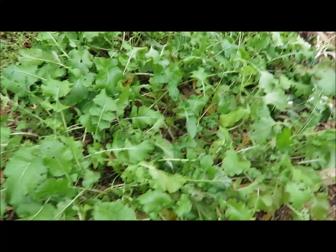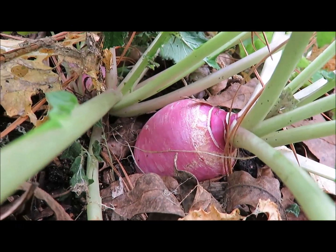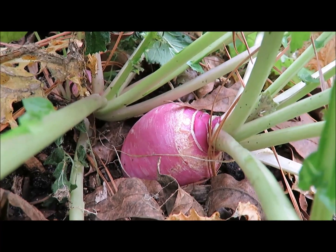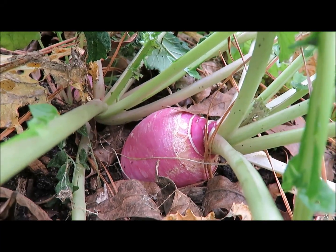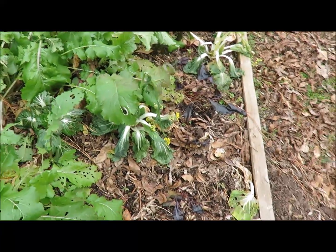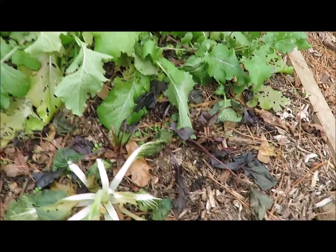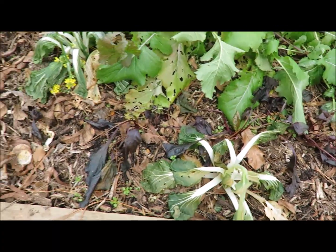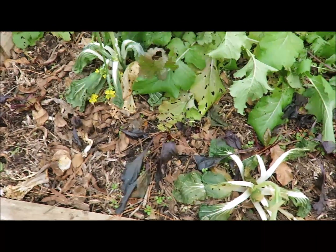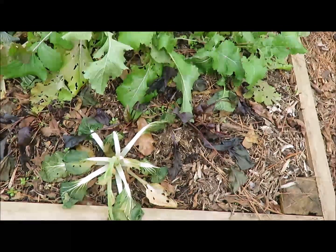But I also just found something great. Hold on, let's check it out. Check that out, I've got turnips. So that means I can start eating turnips for dinner. Yay! And yeah, I had chard down here too and some other random greens. A few of these plants might bounce back. I think they might. I will give them a chance. And I think I'm gonna retry some chard.